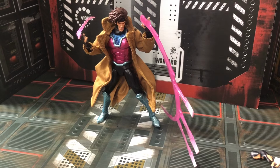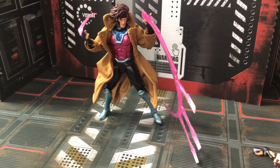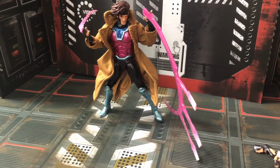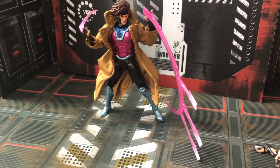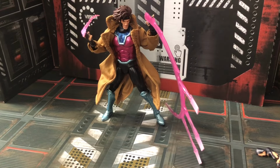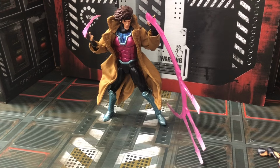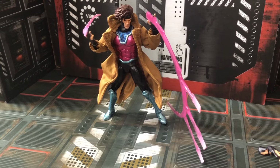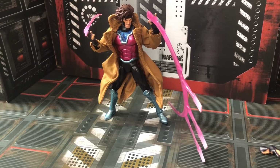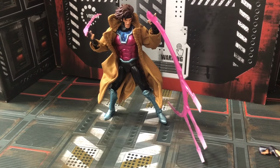So let's have some closing thoughts on CT Toys Gambit. As you can see here, CT Toys can hold the throwing card effects really well without the need for the stand, and in my opinion better than the Mafex one. Basically, there are some things the CT Toys Gambit does well, and other things the Mafex Gambit does better. The Mafex Gambit heads are much easier to swap out, and the plastic of the figure, hands and accessories feels more high-end on the Mafex Gambit. But this is understandable as it's an £80 or $80 figure.